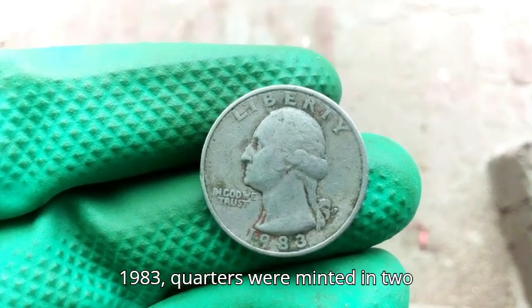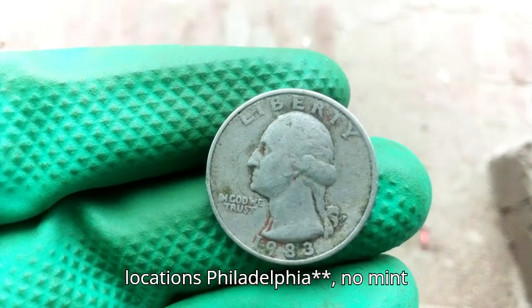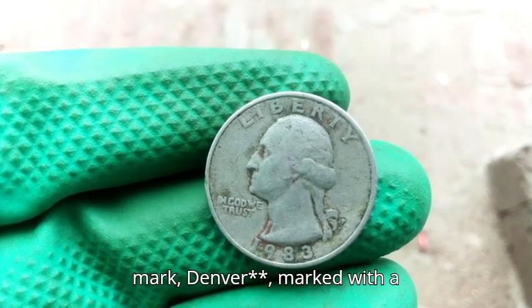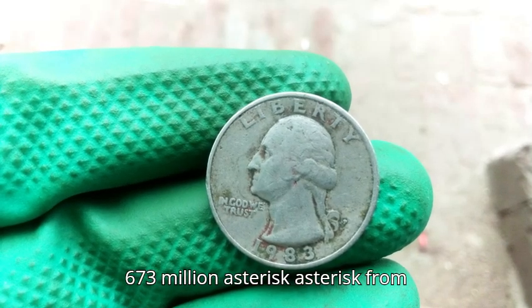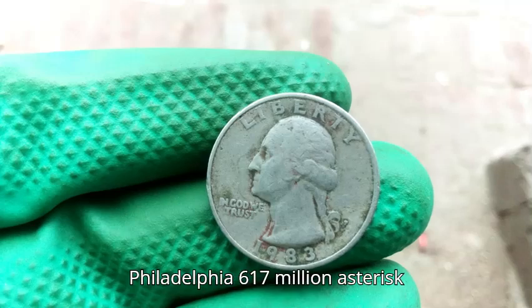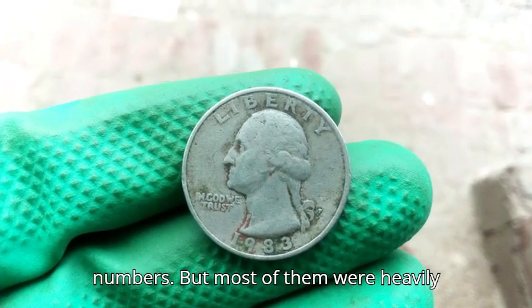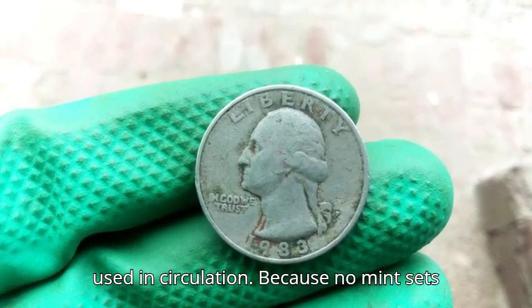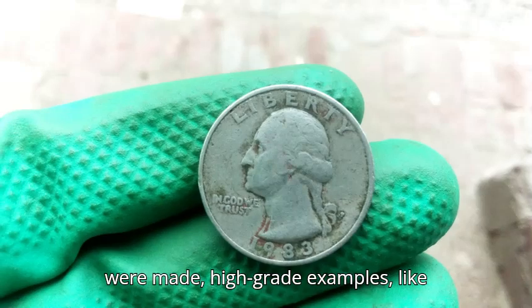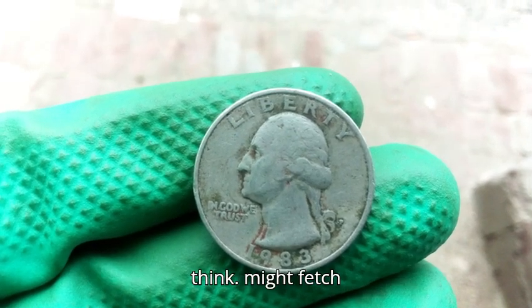In 1983, quarters were minted in two locations: Philadelphia, no mint mark, and Denver, marked with a D. The total mintage was 673 million from Philadelphia and 617 million from Denver. Those are big numbers. But most of them were heavily used in circulation. Because no mint sets were made, high-grade examples, like MS-65 or above, are much rarer than you think.